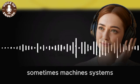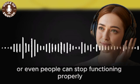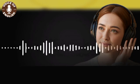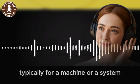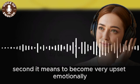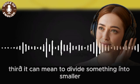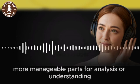Sometimes machines, systems, or even people can stop functioning properly. For that, we use break down. This phrasal verb has a few significant meanings. First, it means to stop working, typically for a machine or a system. Second, it means to become very upset emotionally, often to the point of crying. Third, it can mean to divide something into smaller, more manageable parts for analysis or understanding.